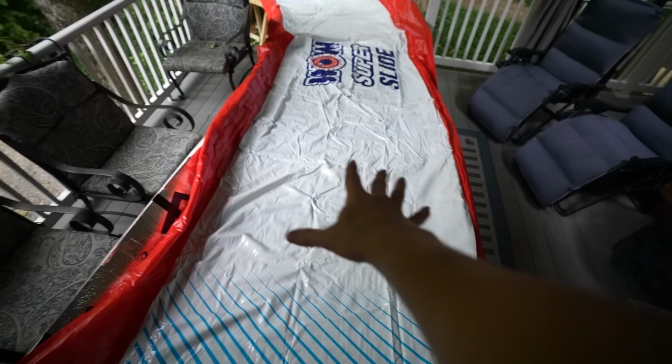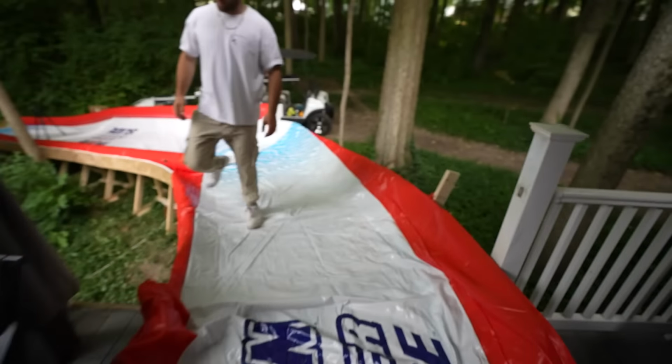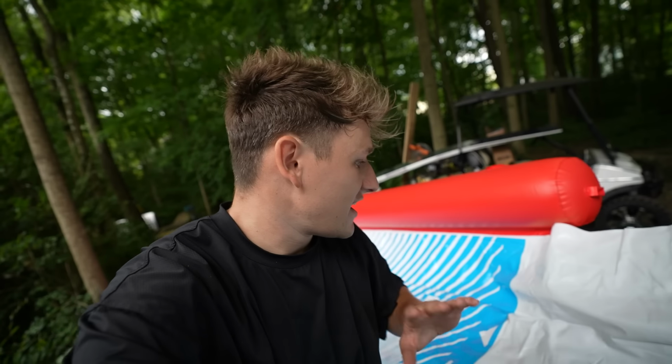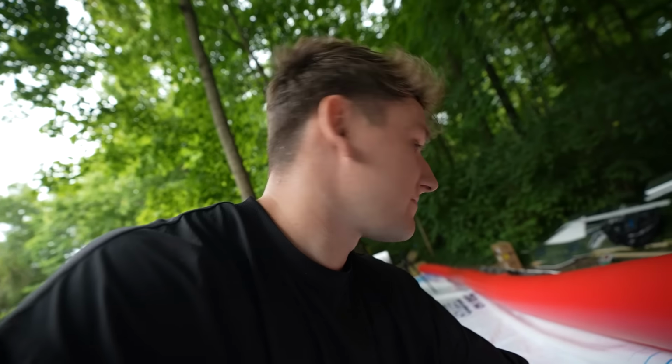The idea is we're gonna keep this one flat and pull it over the edges. And then when we get over here, we're gonna inflate these. So now we're gonna have a little bumper section so that when you come up here, you'll hit this. This way it'll keep you inside the slide. Hopefully. A lot of hopes here.